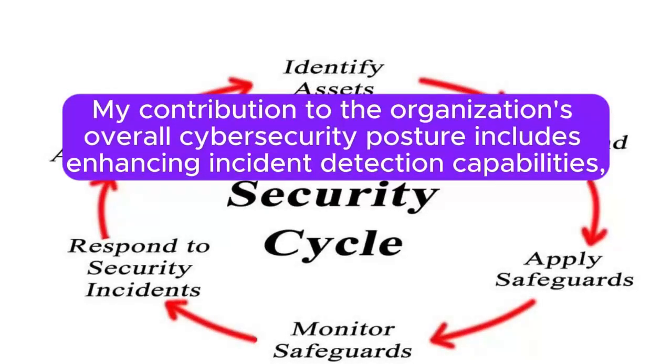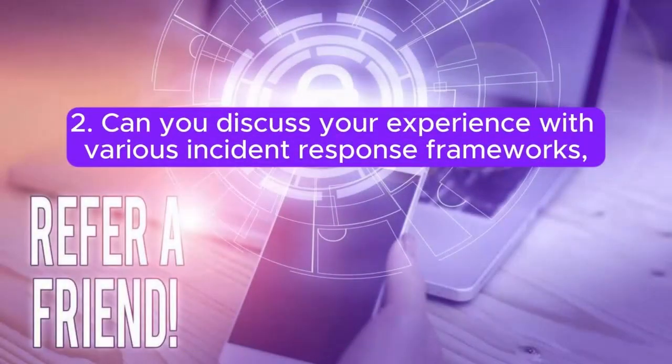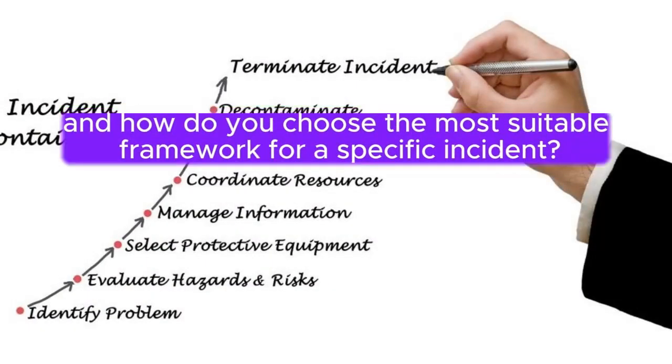My contribution to the organization's overall cybersecurity posture includes enhancing incident detection capabilities, reducing response times, and continuously improving incident response processes. 2. Can you discuss your experience with various incident response frameworks? And how do you choose the most suitable framework for a specific incident?